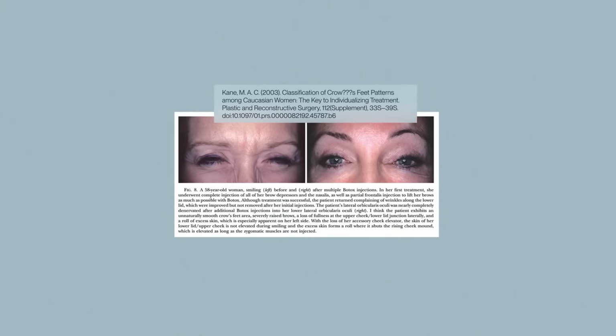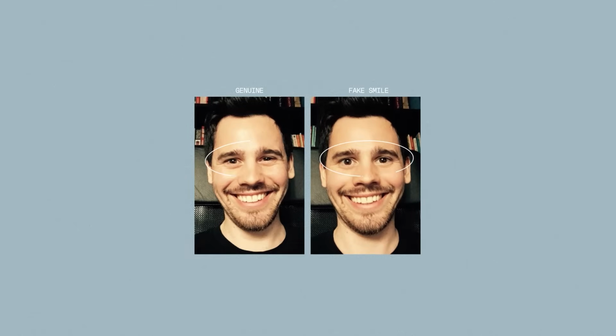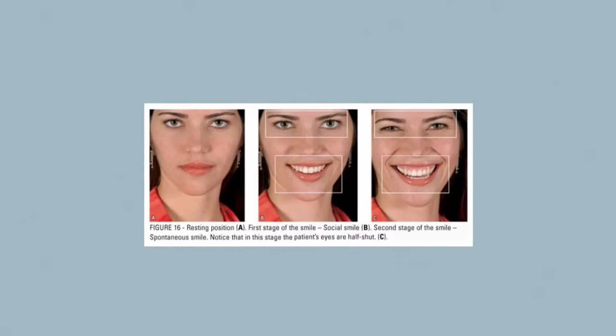Now, naturally, skincare products won't be as effective as Botox at reducing crow's feet wrinkles, but it's also important to be cautious before over-treating this area. Dr. Michael Kane notes that when this entire lateral orbicularis oculi muscle is paralyzed, it does result in unnatural facial expressions. Removing these dynamic lines entirely basically will make it look like you're fake smiling even when your smile is genuine.